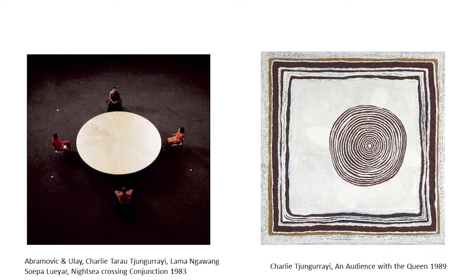If you look closely, you can see the four chairs, a slightly different, deeper white, around the table. I've speculated that this painting is actually a reference to that, but it also references his own dreaming, which is the ice dreaming, and it's called An Audience with the Queen. He never met the Queen, but I'm expecting it's the Ice Queen, Marina Abramovich, that he's perhaps referring to.